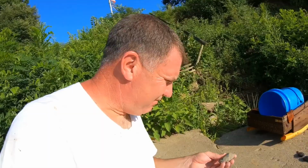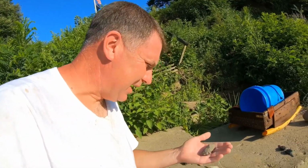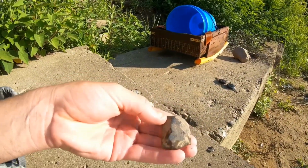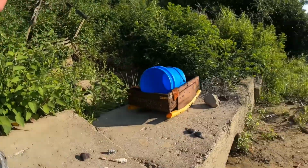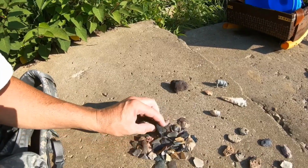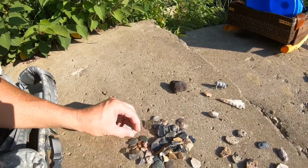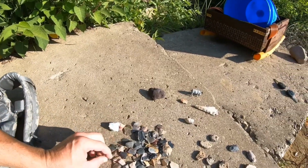Probably some kid making a point, trying to learn how to make a point, and his old man probably came here and said, don't make it out of that, get you some good material. Got chewed out. And then we had our usual pile of flakes here. Again, not much Flint Ridge. We had 2 pieces of Flint Ridge there. That was it today. 2.